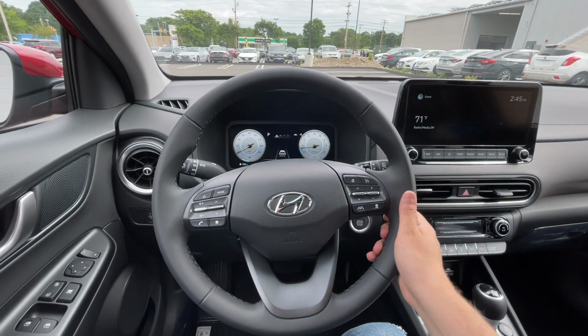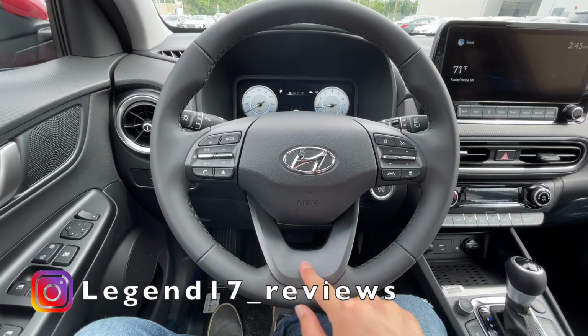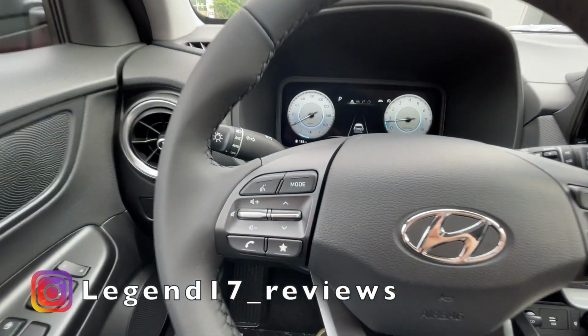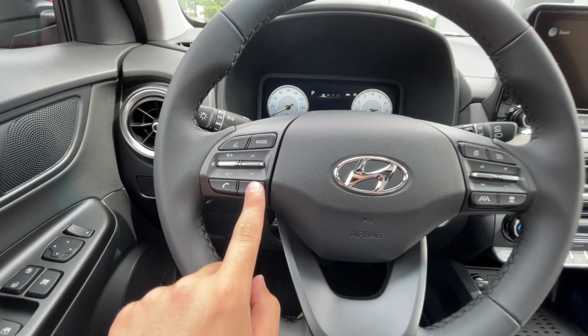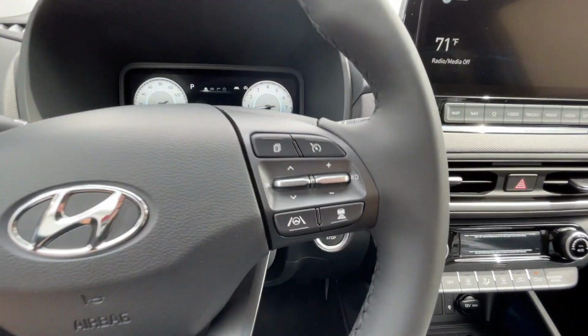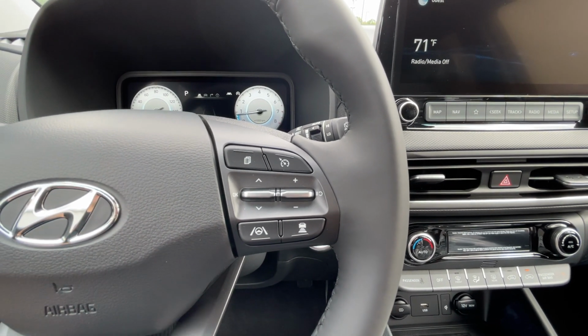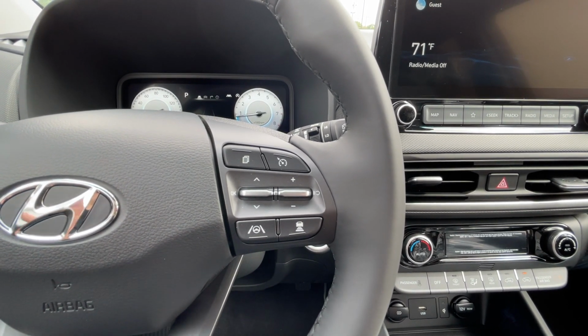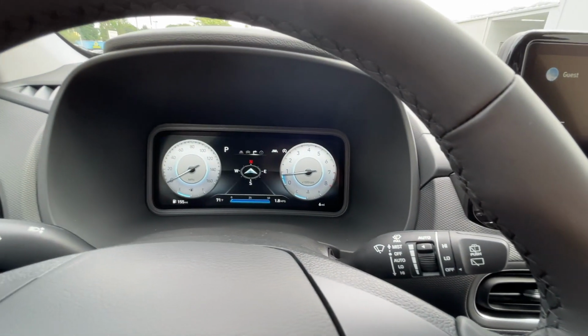And here is the steering wheel. It is wrapped in leather. It does have a blacked out brushed aluminum, which is nice. And all the way to the left, they're going to be the voice command, volume controls, phone controls, and a favorite bind. And all the way to the right, they're going to be the cruise control and basically the Hyundai safety features, which is smart cruise. And this bind right here will control the screen in the middle.